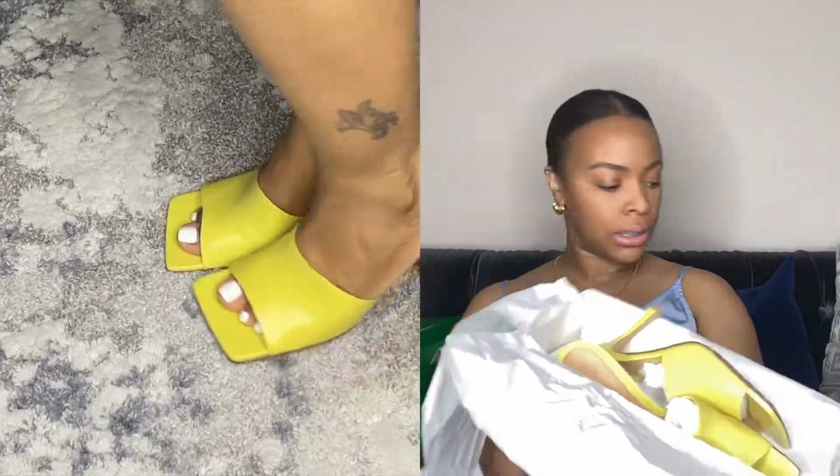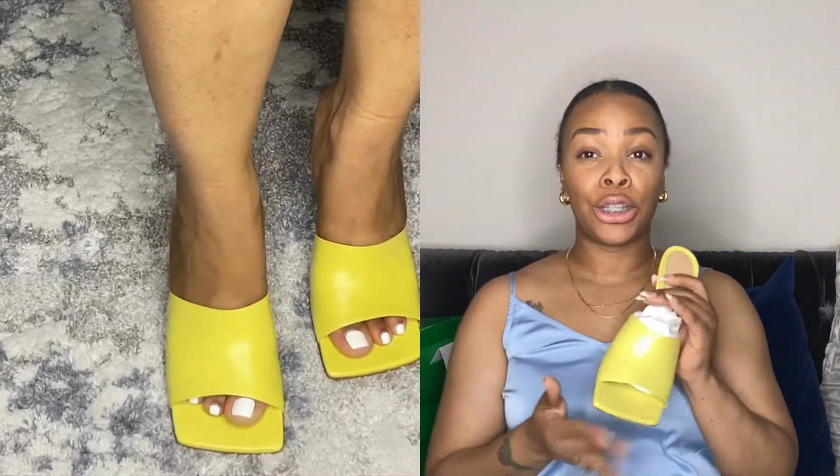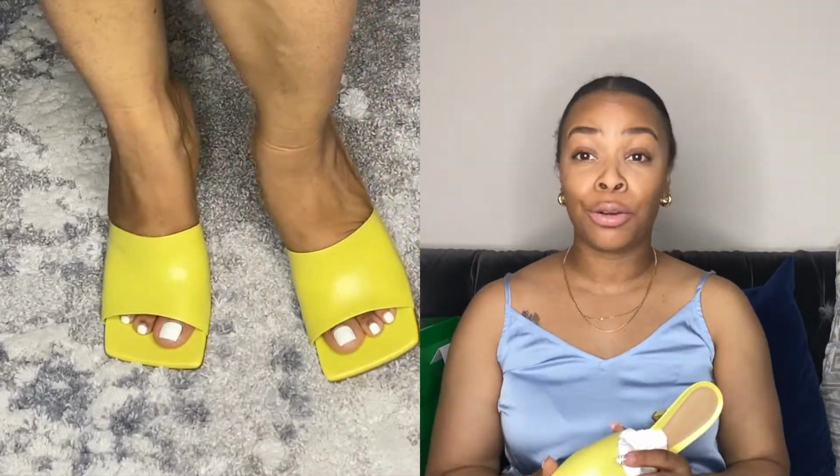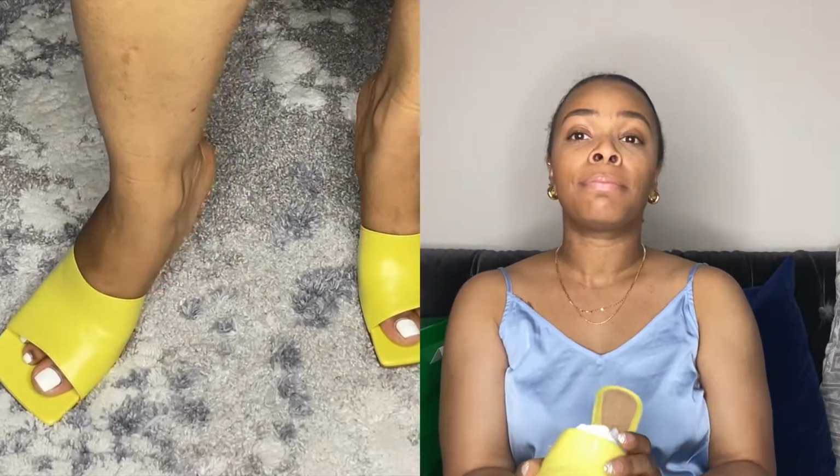Let's see, what is this? It doesn't have the name, but I'll link them down below with what the exact color is. So I bought these in a 37.5. I cannot help you with sizing. If you've seen any of my previous hauls on shoes, my sizing is tricky. I do have a wide foot.